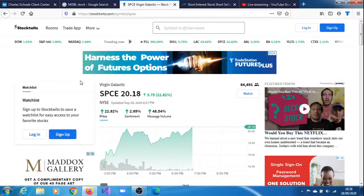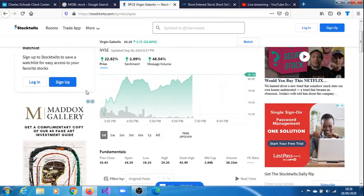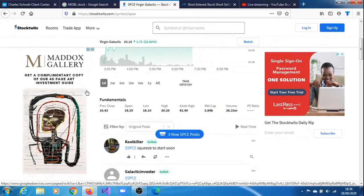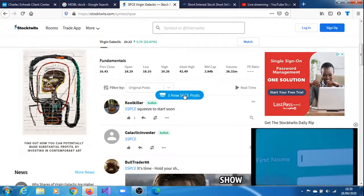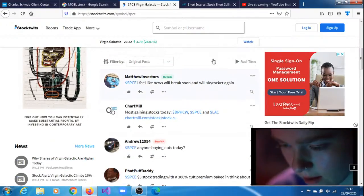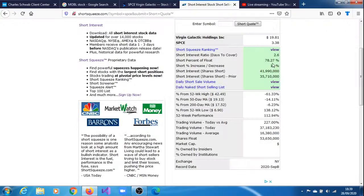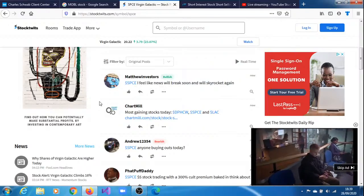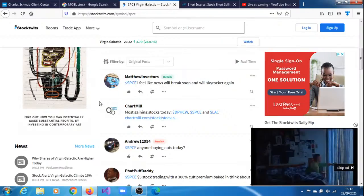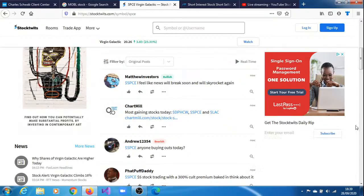Okay, let's see what people are saying here. Squeeze to start soon. Okay. At some point, yes, all that 78.27%, they have to come back in. They can't, it's a very high volume of the equity that is in one direction, lopsided indeed. I feel like news will break soon and it will skyrocket again.